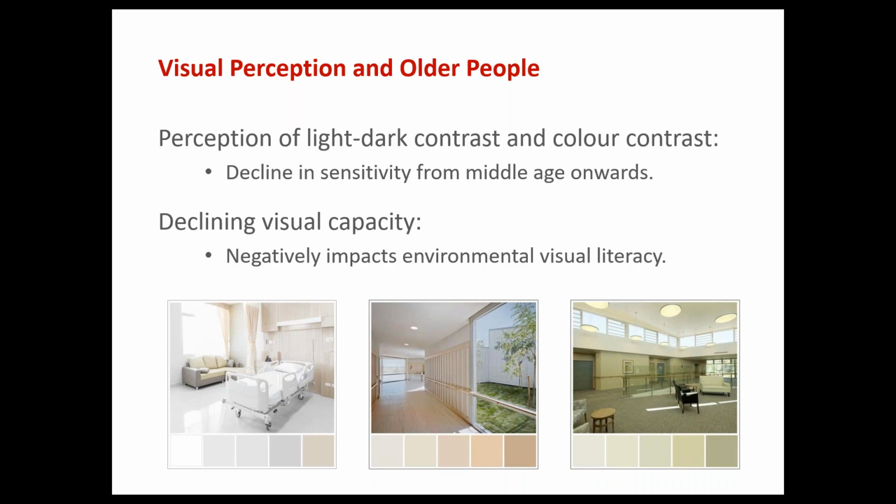Have a look at the three images on the screen and squint your eyes to replicate declining visual capacity. What elements stand out in each image? Does the colour design in each image make it easy or hard to identify and distinguish important elements like handrails? Are the tones of the walls and the floor different, or do they tend to blend into each other? Is there strong colour contrast? And do the interiors seem bland, or is there some level of visual variety in terms of colour?